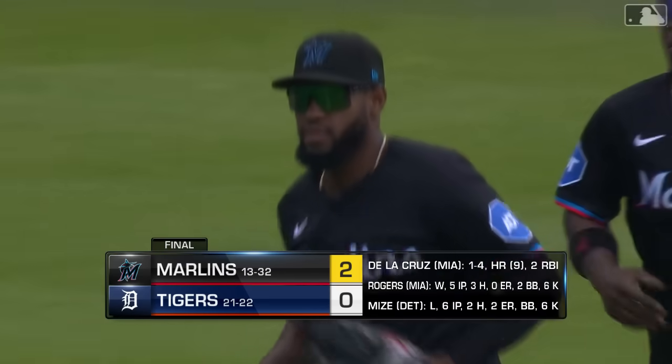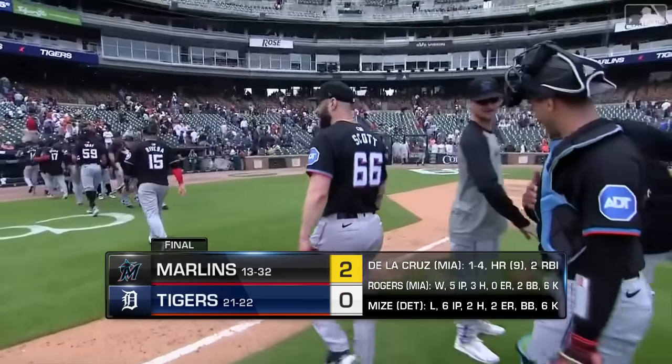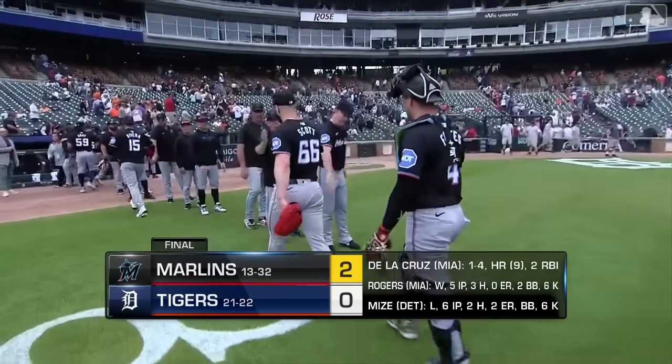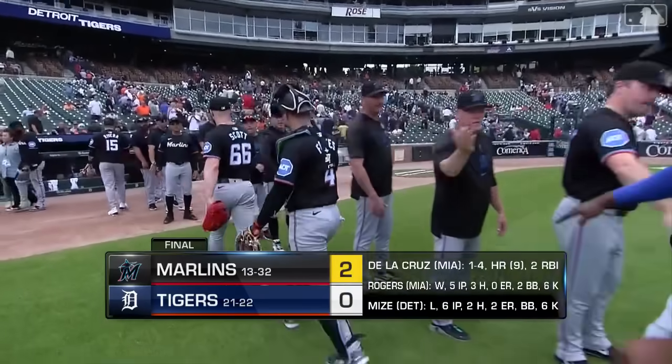Some drama in the 9th inning, but the Marlins hang on. What a series for the Marlins. What a victory. They beat the Tigers 1-0 last night in 10. They beat them 2-0 this afternoon.